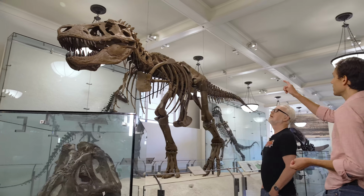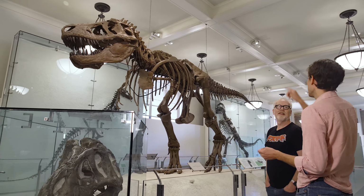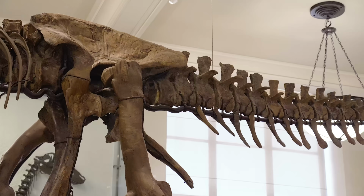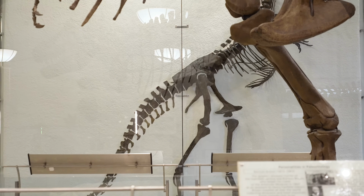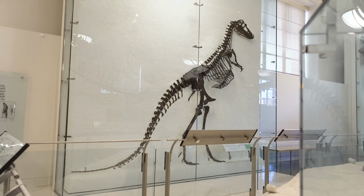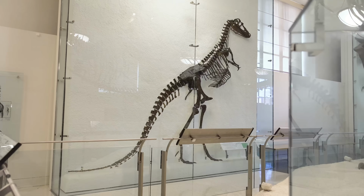You can see T.rex, this is like the Jurassic Park conception of T.rex, which we think is more or less accurate. The body is horizontal, the tail is held horizontally off the ground. But if you look just behind it, that's a close relative of T.rex, and that's a skeleton that was mounted in the early 20th century. Right. And you can see it's completely different. The trunk is held at an angle, the tail's dragging along the ground.